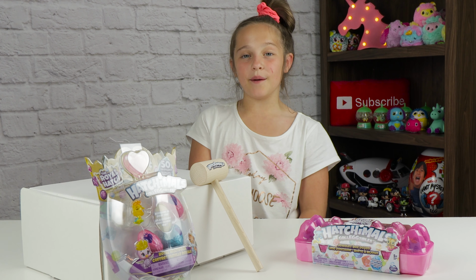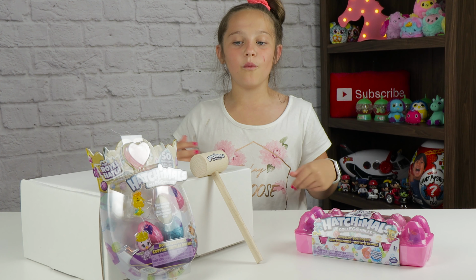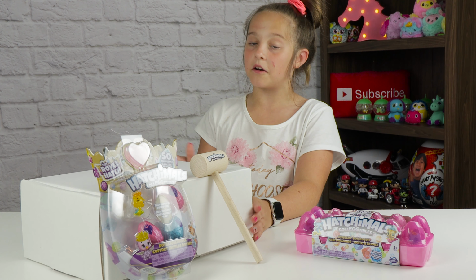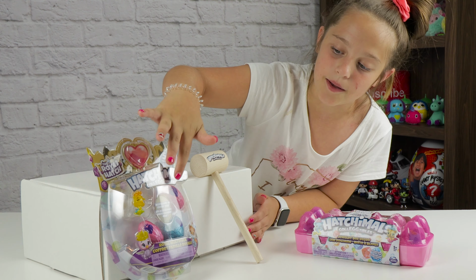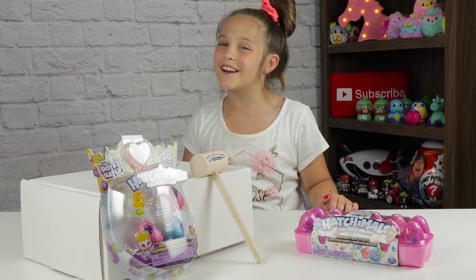I'm Addie. Today we got a package from Hatchimals, the Royal Hatch. So we have a box. I don't know what's in it yet. Then we have some Hatchimal eggs and then some more Hatchimal eggs. So we're going to get a lot of Hatchimals today.